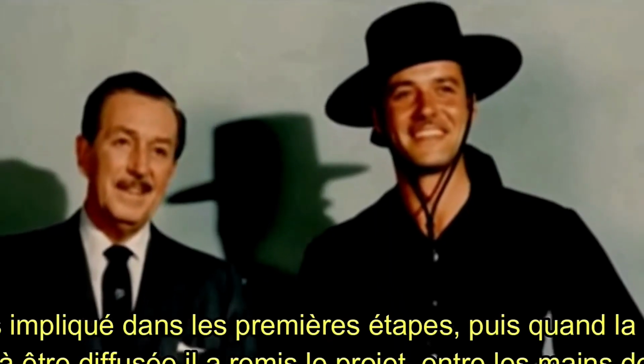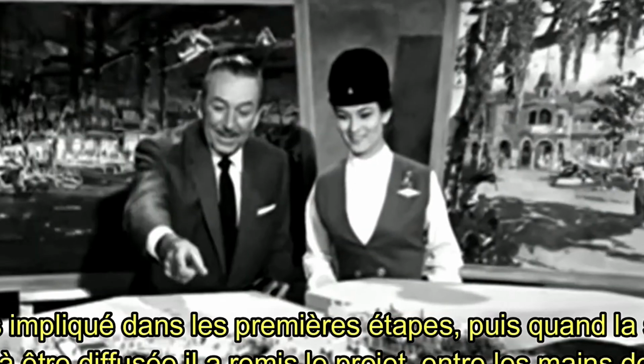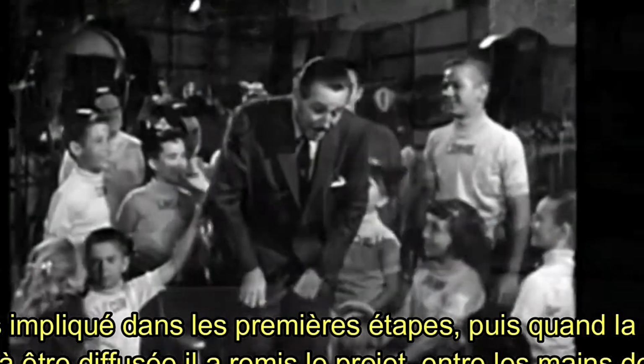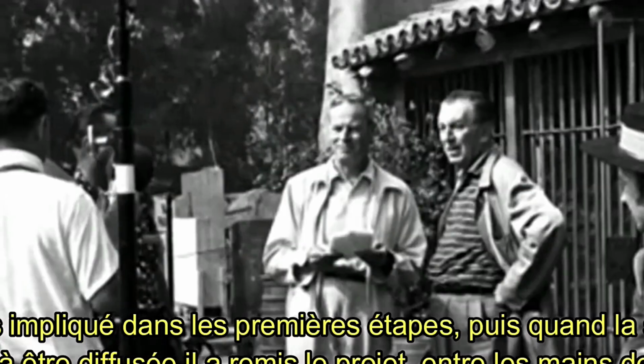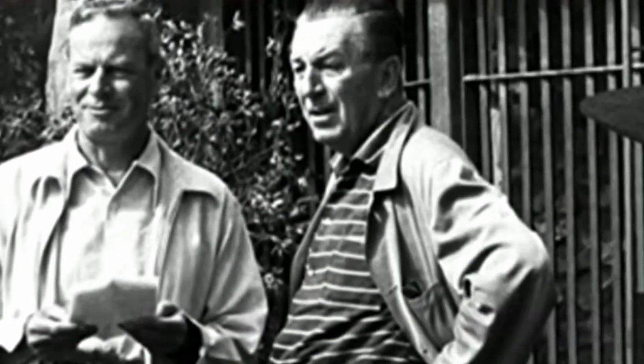Walt was very involved at the earliest stage of the show. At the time the series actually got on the air, he was very busy. He had Disneyland, he had the Mickey Mouse Club. So he really turned it over to a team that he was comfortable with. This was kind of the Disney formula. Disney loved to have all of these elements in his productions.